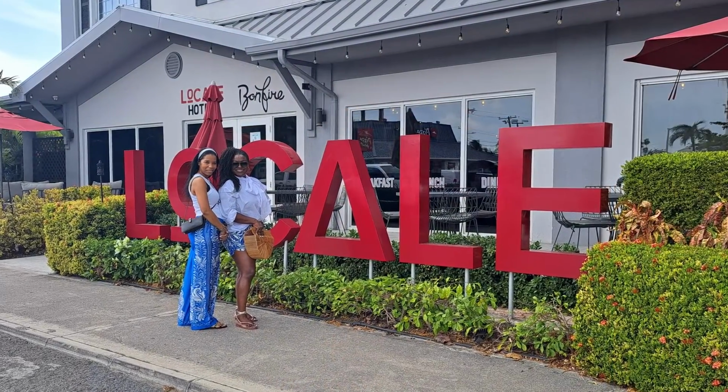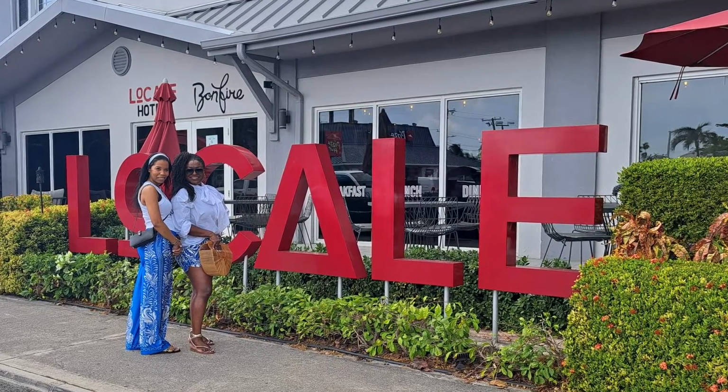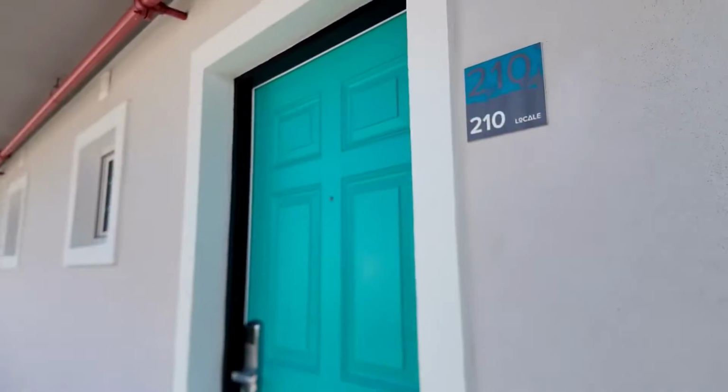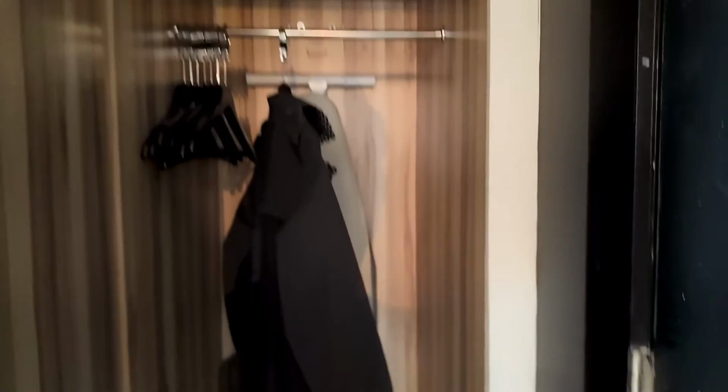So I'm giving you a brief view of the LOCALE Hotel. They call it local, not locale, where we stayed. And we stayed on the second floor in room 210. To the right, when you enter the room, there is a hanging wardrobe space, and to the left, there is a bathroom, but we'll come back to those in a minute.